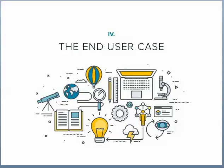And now we're going to go to chapter 4 here, the end user case. I really want to wrap everything up here by reminding everybody that, at the end of the day, the whole focus should be on the end user. Everything we're talking about here is about making the user's buying journey as easy and seamless as possible. And keep in mind, Google's creating these rules not to be difficult, but really to guide website designers and digital marketers to serve up the best content and design for searchers.